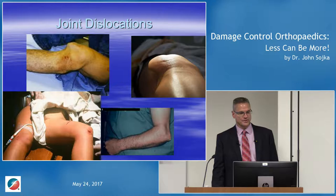This is an obturator dislocation of the hip. You can see the telltale sign, the dashboard injury, and all that energy went up into the acetabulum to, most likely in this case, create an acetabulum fracture with subsequent dislocation. And then, of course, an elbow dislocation, a posterior elbow dislocation.